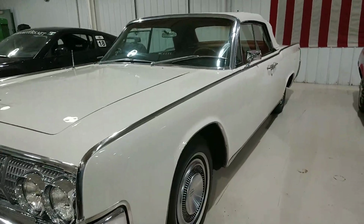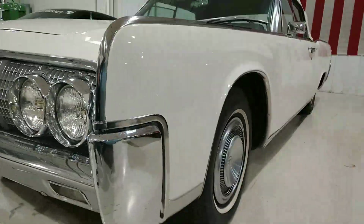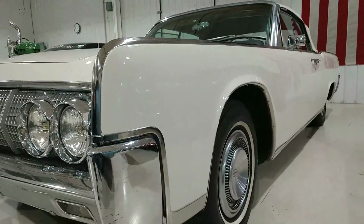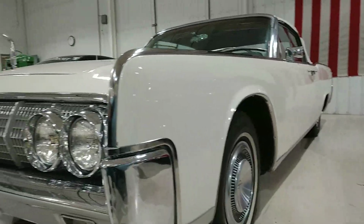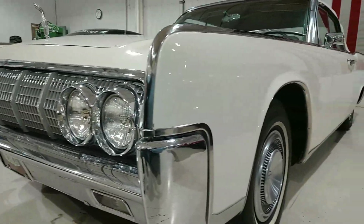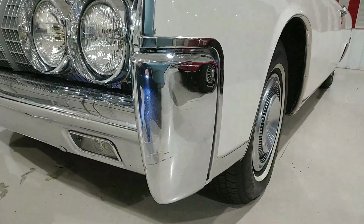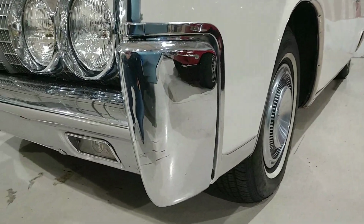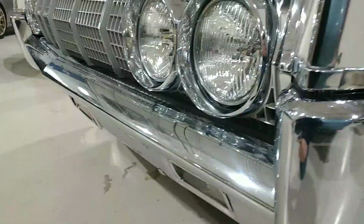But here's what's nice about this car. Everything's working. It's a great running and driving vehicle, and I think that the positives of the car far outweigh the few small blemishes there are. Just like all of our videos, we'll do a car buyer's perspective here and just show everything we can that's wrong with the car, if at all.